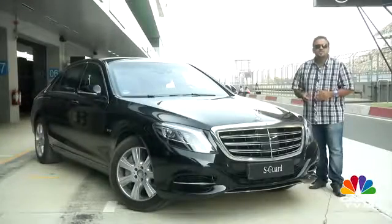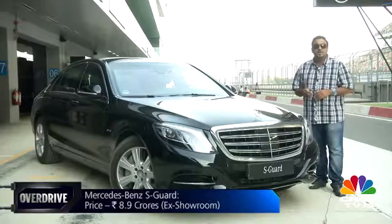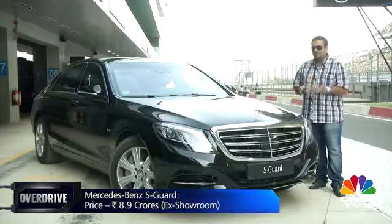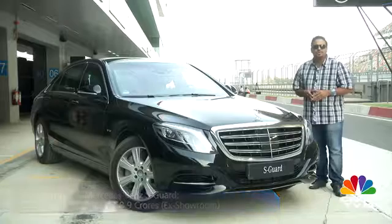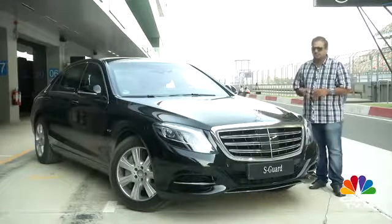Politicians, high-profile businessmen, celebrities, or whoever is the target of gunmen is the target audience for this car. Now, Mercedes has priced this at Rs 8.9 crore. Now, that price may sound a little tall, but Mercedes is also calling this the safest luxury spot on earth. So, no price is tall enough for a superlative luxury or safety like this one.